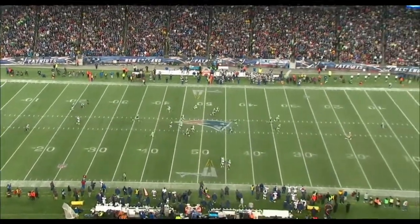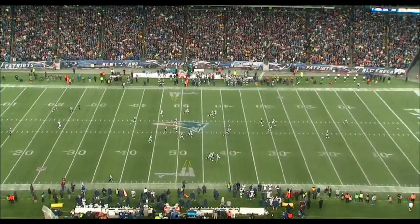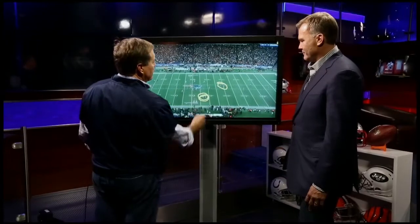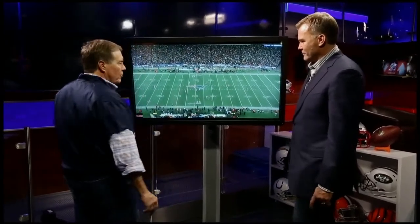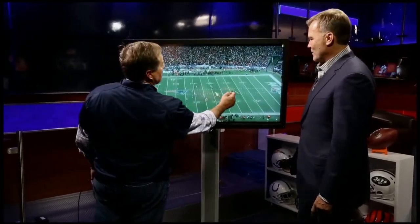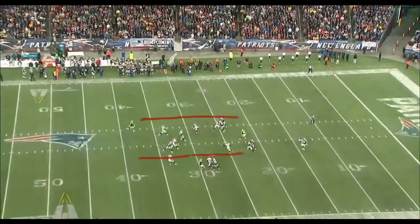Now the punt comes down, and this is Edelman handling the punt. Like we talked about last week on special teams with Denver, there are three gunners. There are the two gunners with Bolden and Webster, and then here comes Bruton right down the middle of the field, and that's Slater on him. So we're able to get all three of those players. Here's Slater. Here's Amendola and Malcolm on Bolden, and then this is Chung and Ryan on Webster.